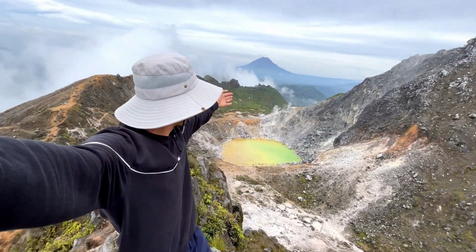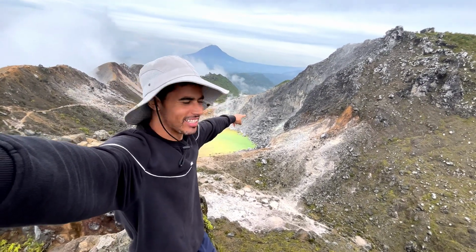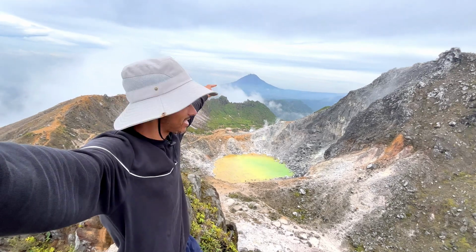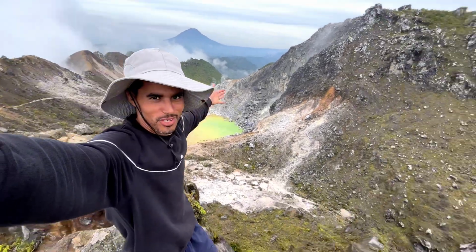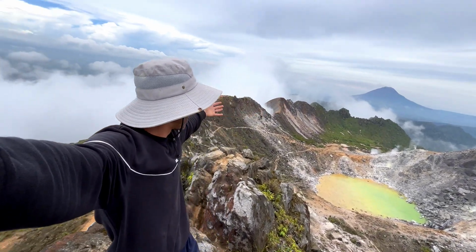It's mind-blowing, guys. And this is the crater. This is the lake just in the middle. And you can see the chimney there, like the chimney of the sulfur, and the gas is coming out of the soil. And this is the other one, the big one. This is the active volcano, it's huge, and that one is higher than this one. So I'm just right on top here. It's really amazing.